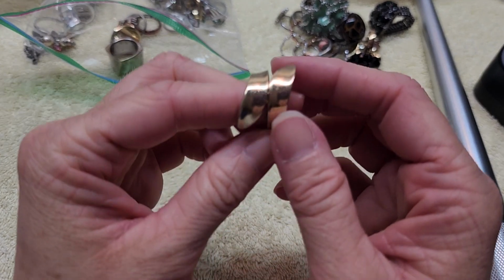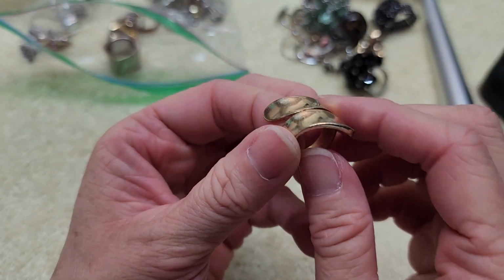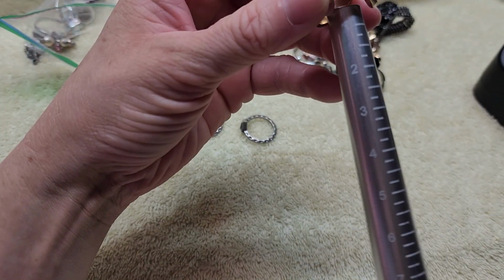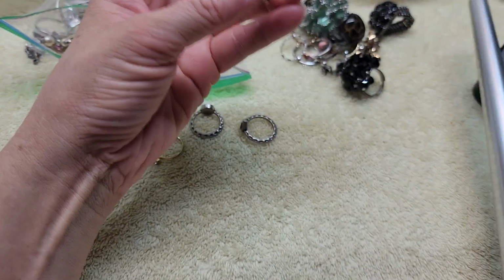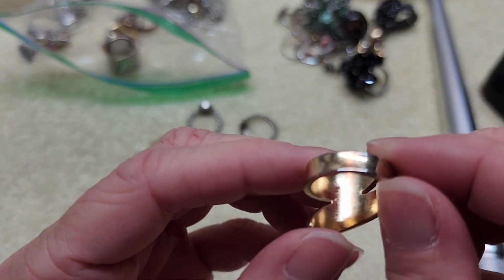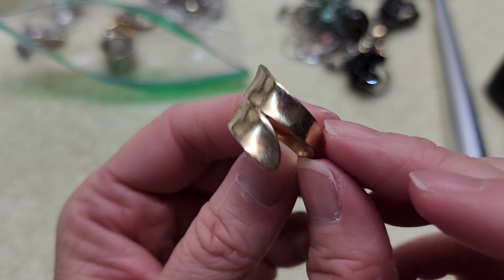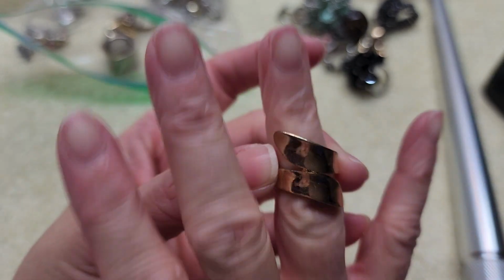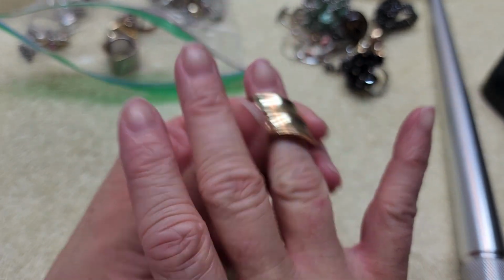Get those aside. I forget what this style is called. Kind of modern. Gold tone, not real gold. This sits at a 6. No markings on the inside, but it is in good shape. It does need to be cleaned, but otherwise it's in good shape. This kind of says 80s to me. I don't know.